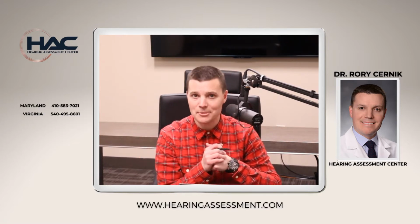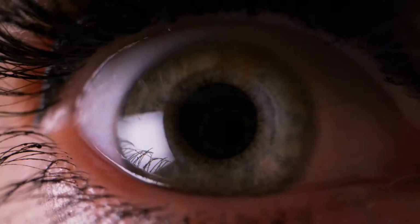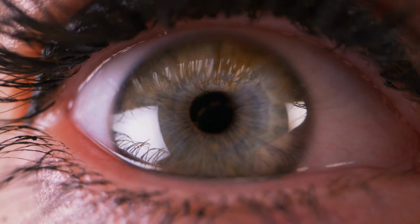Today, rather than talk about ears, let's talk about eyes first, and in particular the pupil, and what our pupil within our eyes has to do with our ability to hear in background noise.